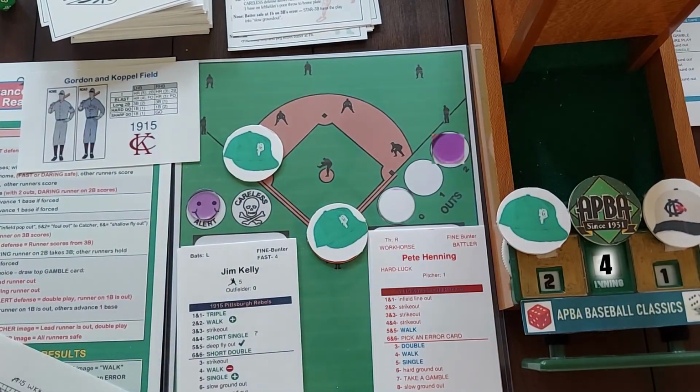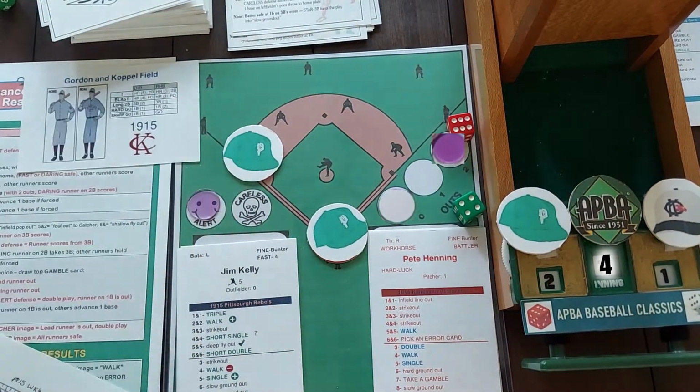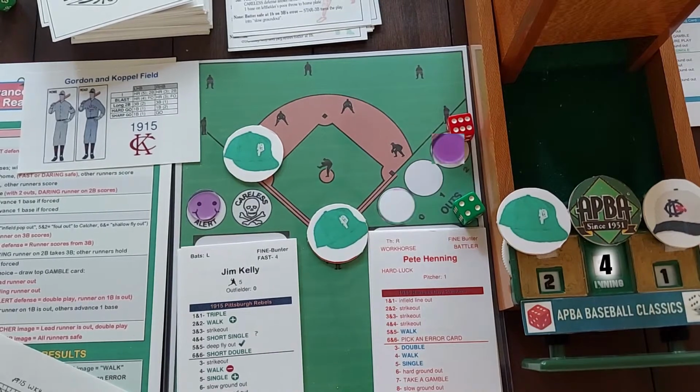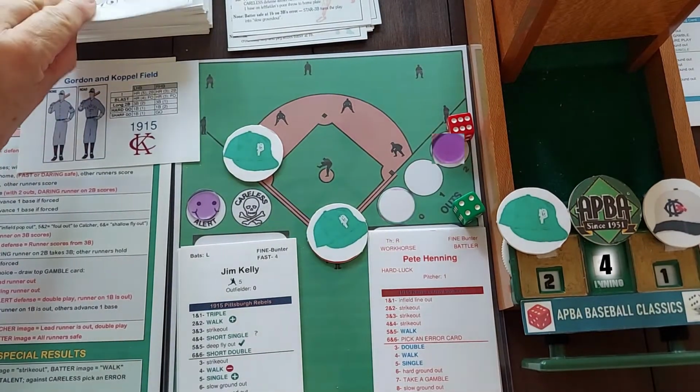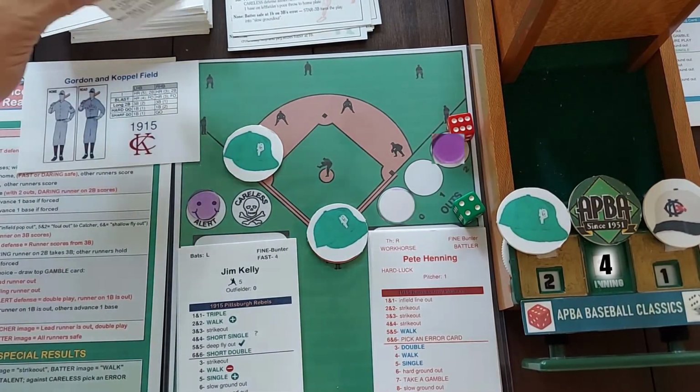Brings the bat Jim Kelly, who is 2 for 2 with a double, single, and a stolen base. Henning's going to pitch to him carefully. 10, pressure play. Not automatically a strikeout in the advanced game. Let's see. Against an alert team, pick a talent card. So it's an alert team.